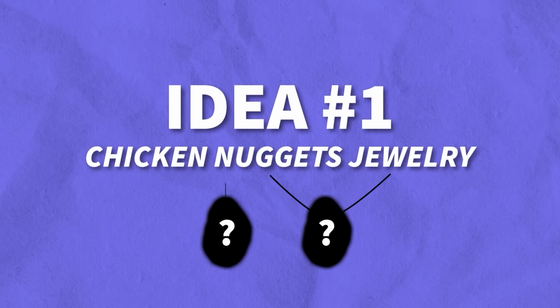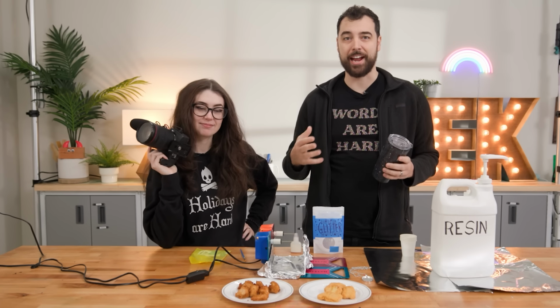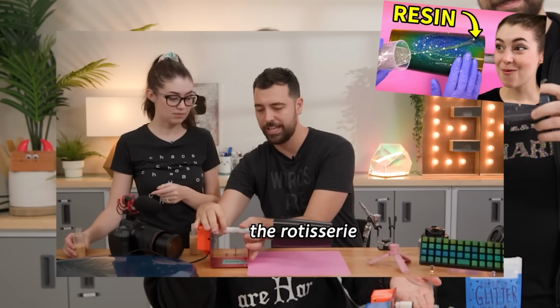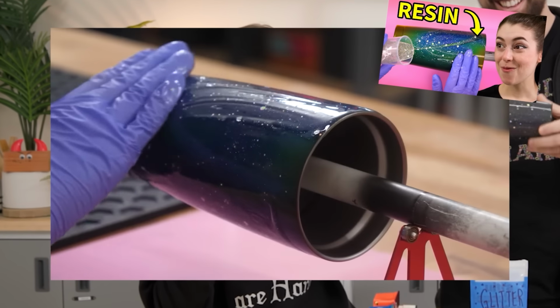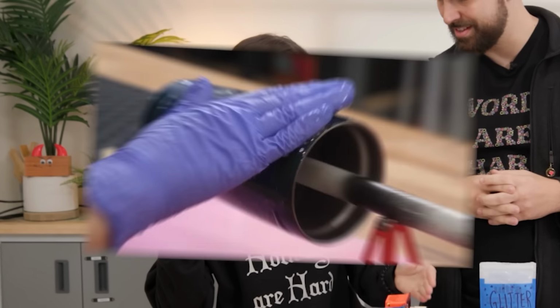All the supplies are in, I'm so excited. And we've had some time to brainstorm how we're exactly gonna make the chicken nugget jewelry. We're gonna repurpose a little resin rotisserie we use to make our resin tumbler. And we're gonna rotisserie some chicken. We've only rotisseried a tumbler, never a nugget, which is kind of an odd shape. And also we need to do a quality inspection of these too.